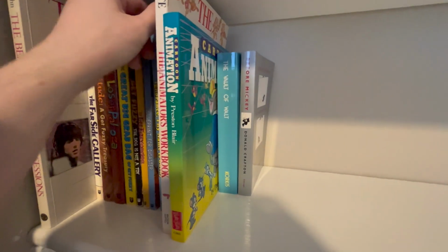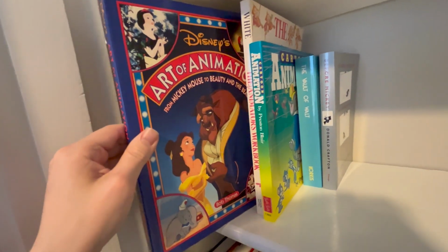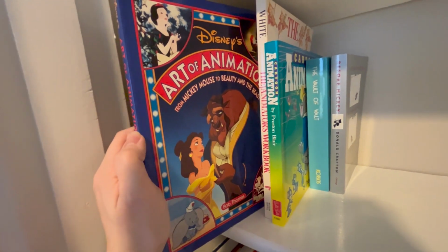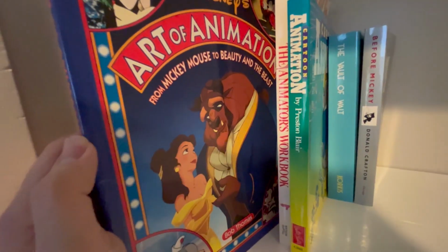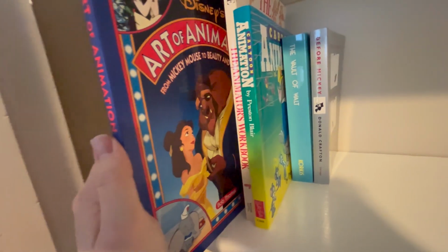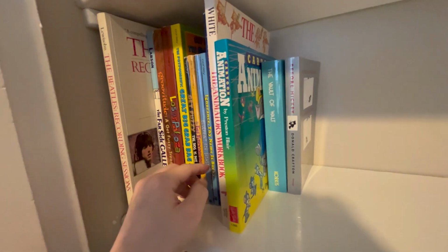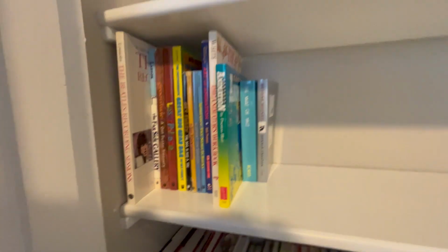Moving on from the comic collections, here is Bob Thomas's Disney's Art of Animation, and you could tell that this book is a lot older because it goes from Mickey Mouse to Beauty and the Beast. Of course, Beauty and the Beast was released in 1991, so this is kind of a vintage book for me. I have more vintage animation books coming up that are not here yet.